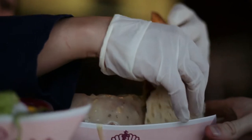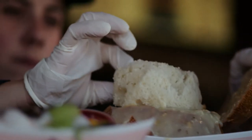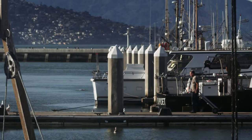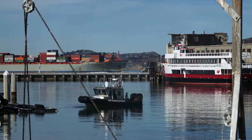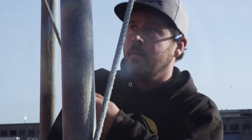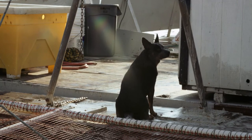A quarter of a mile away from here is t-shirt shops and bread bowl chowder, and that's as far as most people think it goes. There's this beautiful working waterfront with the commercial fleet, the salmon boats, the crab boats, the anchovy boats, and it's part of San Francisco's history.